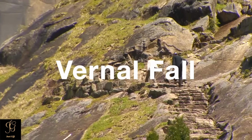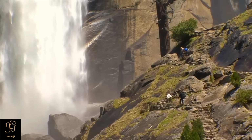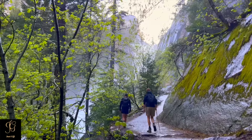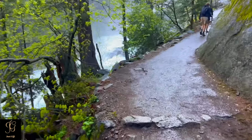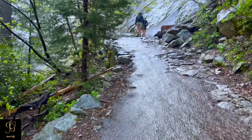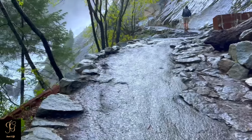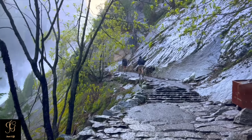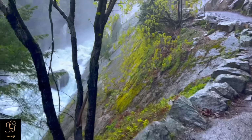As we get closer to the Vernal Fall, the trail was very wet, so we had to be careful every step of the way. At this point, there's no railing, so be very cautious at these edges.